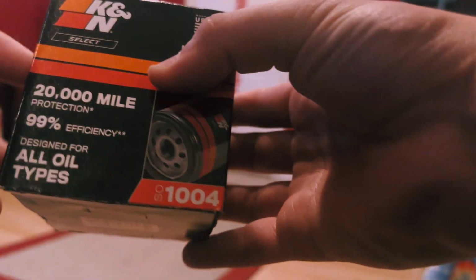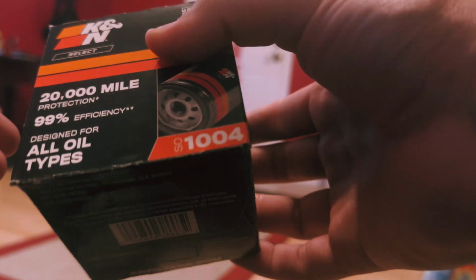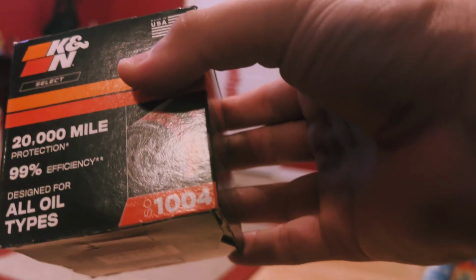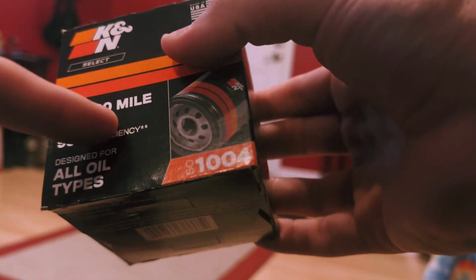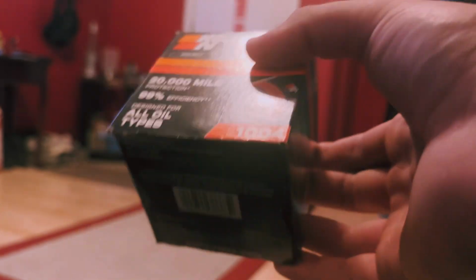And this is the oil filter that I'm gonna change. I couldn't find the one that I usually use on my car, but it's whatever. I saw the reviews on this K&N one, and they're pretty good. I know it says 20,000 mile protection. I mean, I don't change my oil every 20,000 miles. I change it every 3,000.